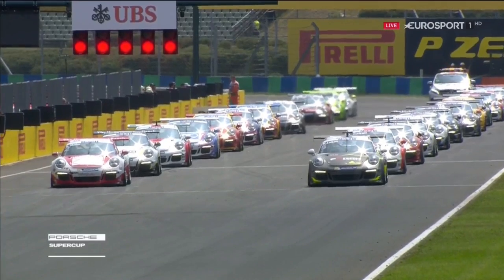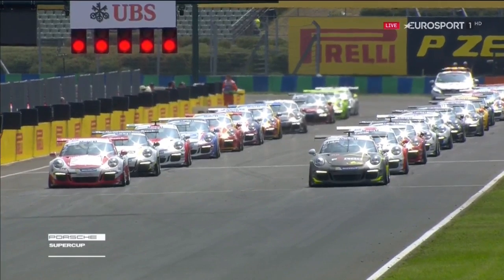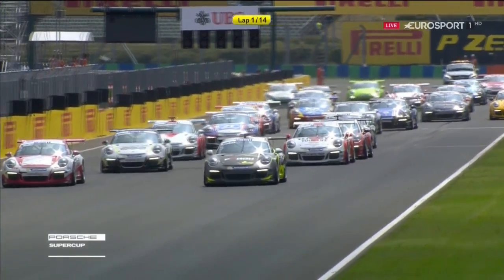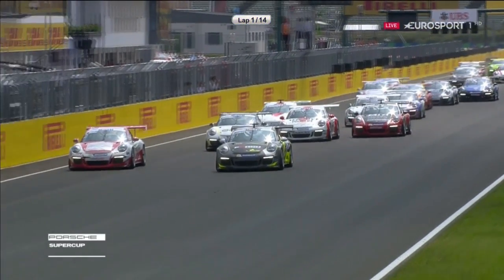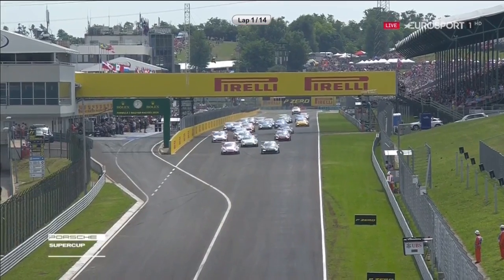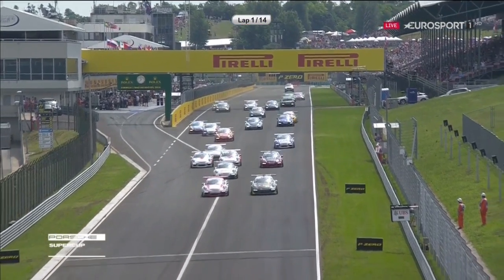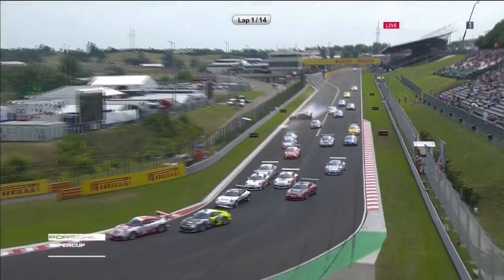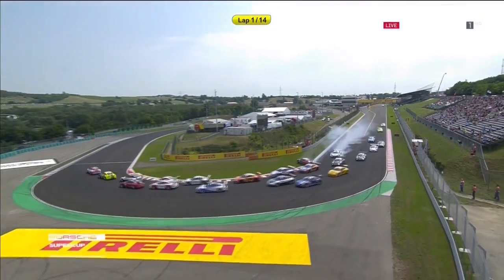On as they charge down to the first corner. This will be electric. Let's race at the Hungaroring. Good start by Lucas. Muller's got away even better. He's going to draw alongside, and he'll have that inside line to beat into the braking zone. Good start too from Cairoli. He's slotted nicely into third position as they go down to the braking zone. It's going to be Muller that beats Lucas to turn one, and there's a big shunt behind.